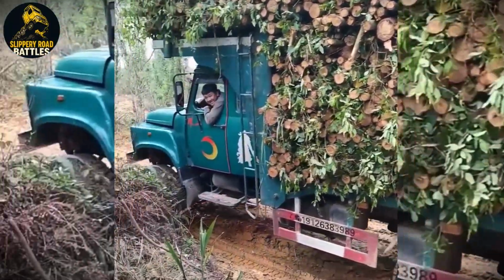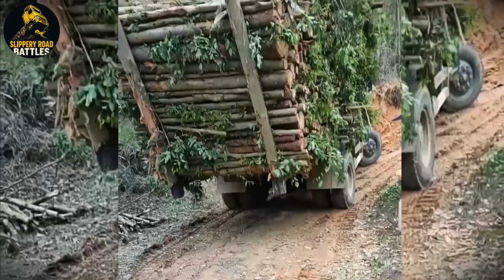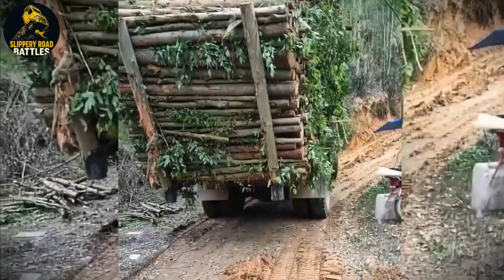At first glance, I thought it was just a moving pile of logs in the forest, because the truck is nowhere to be seen. Can it possibly make it up this muddy, slippery hill?